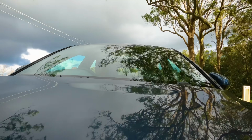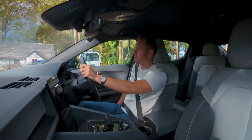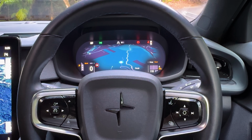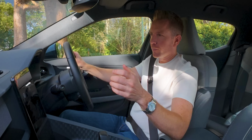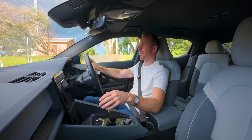Overall, the car is quite a nice place to be. The seats are nice and comfortable. You can adjust them in many ways. You've got lumbar support and electric base. I also like the digital gauge cluster. Everything's nice and easy to read and understand. You get this 11-inch infotainment touchscreen, which is nice and easy to operate, although it does quickly get littered with fingerprints, but there's no way to avoid that really. But the clarity is good, the quality is good, the font they've used is good.